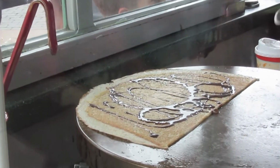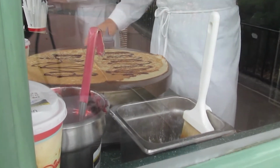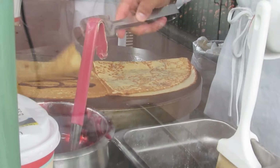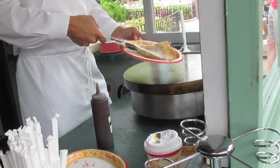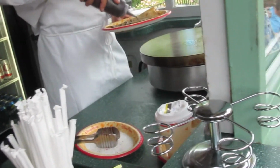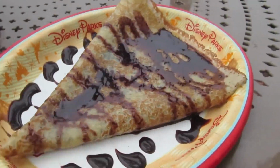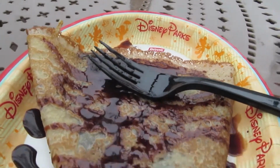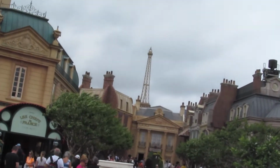Oh man, that's the good kind, bud. I just got a chocolate crepe in France, as you can see. So I rate this a 10 out of 10. So this is France. You can't go to the Eiffel Tower, but there it is.